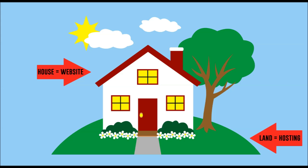Here's another way I like to explain this to people. Think if you were going to build a house, you would need the land to put the house on. When you're building a website, you're going to need somewhere to put the website on. So basically the land is the website hosting and your website is the house.